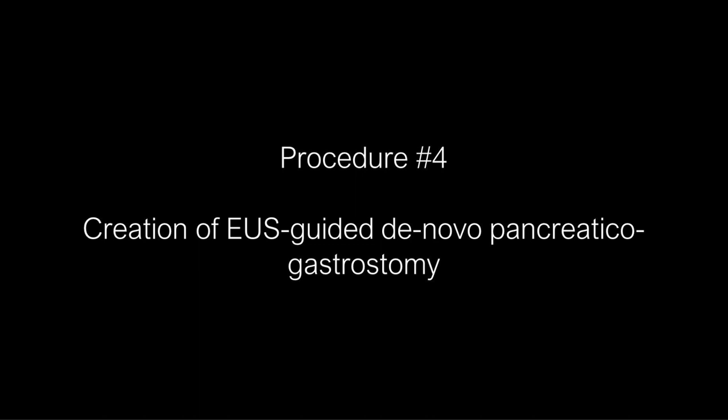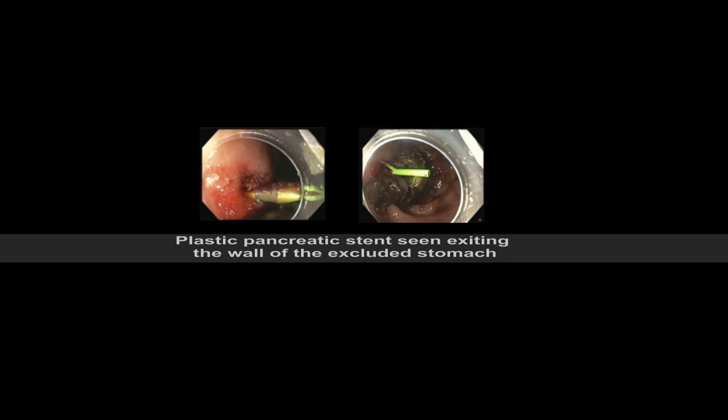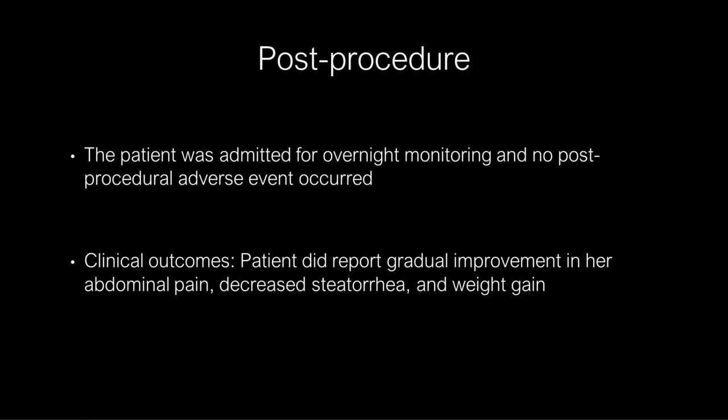Next, a 6 mm by 4 cm balloon dilator was passed over the guide wire, and dilation was performed by inflating the balloon to 8 atmospheres. Then, a 5 French by 9 cm plastic pancreatic duct stent was placed in the pancreatic duct over the guide wire. The upstream end rested in the duct and the contrast was seen draining through the stent. The patient was admitted for overnight monitoring and no post-procedural adverse event occurred.